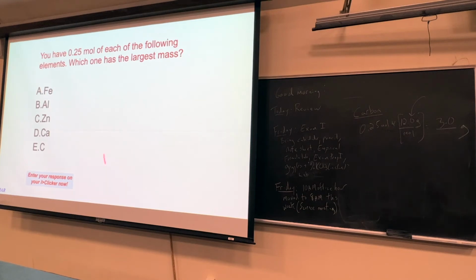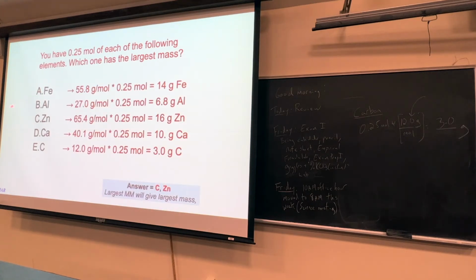And you could go through and do each one of these, which is fantastic. But if you want to be the lazy chemist, and hey, who doesn't? Molar mass, this number right there from the periodic table, is going to be proportional to the mass you get out. So when you look at these 5 elements here, do we want the largest molar mass or the smallest molar mass? Largest, that's right. The bigger number here will create the bigger number there. And usually molar mass is proportional to the atomic number, so you want the largest atomic number. Zinc is number 30 on the periodic table. It's the biggest atomic number. So iron's 26, 13, 20, 12, et cetera.